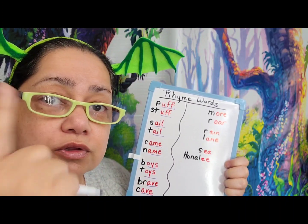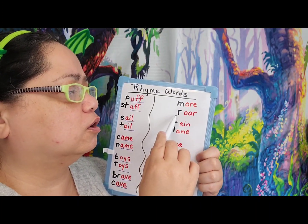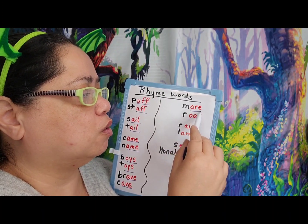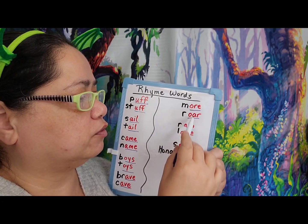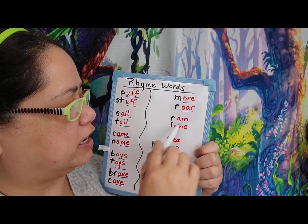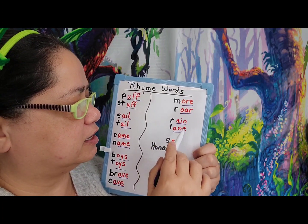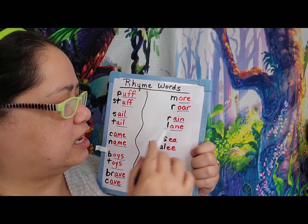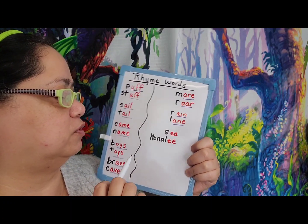Let's look at those. More, roar. You have m-or and r-or. You have the or sound. More, roar. Both have the or sound, but spelled differently. Then you've got rain and lane. R-ain, l-ain. Ain sound, but different spelling. Rain, lane.